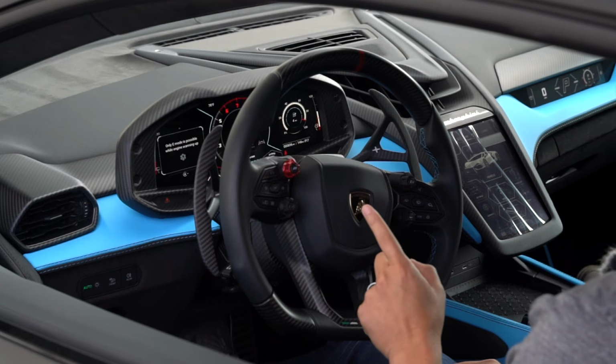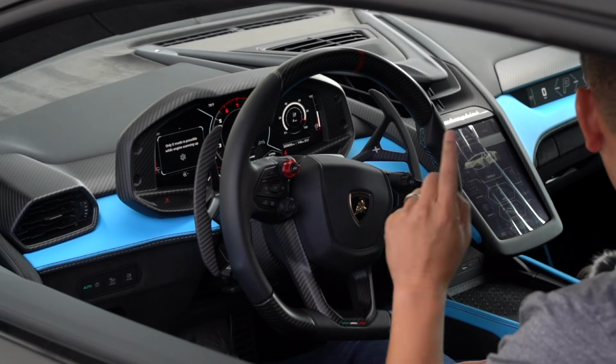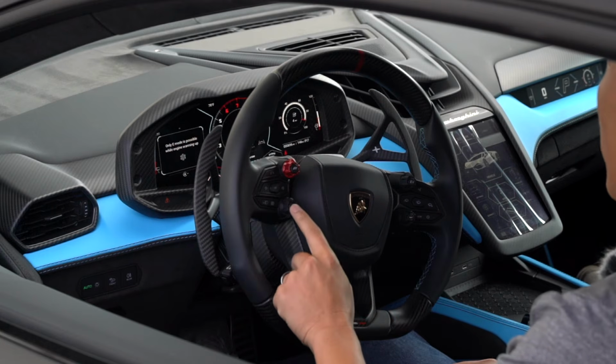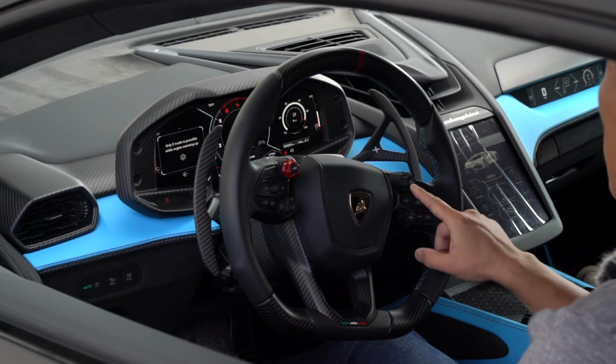So if I don't want to wake the neighbors up, I can leave it off. But if I want everybody to know that I'm in a Lamborghini Revuelto, one twist, and I have control, and I love that about this car. Front axle lift button is right here, aero controls are right here, and if I want to go back to full EV mode, I can push that.